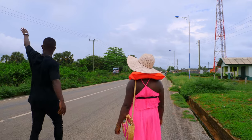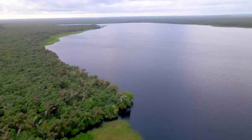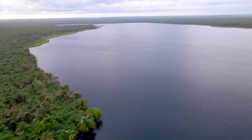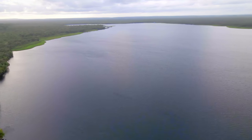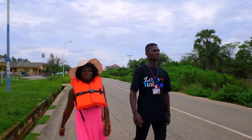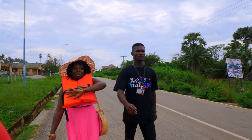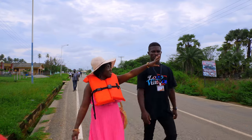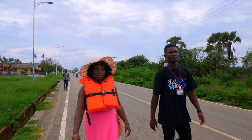Nzulezu itself is somewhere in the forest. That's where they live underwater. But from Beyin to Nzulezu is about 7 kilometers. So maybe we're looking at about 5 miles. So here we are in Beyin, whereby Nzulezu is on our far left on this side. It's about 5 miles away from us, and that's where we're walking to.